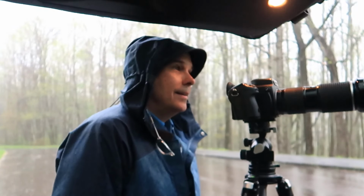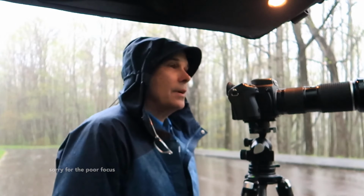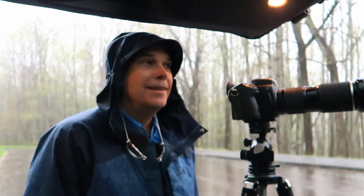Well, this is my first picture of the day in this very rainy day in the Smoky Mountains. I'm actually on the Blue Ridge Parkway, just driving up and down and doing very leisurely photography right out of the back of the car, literally.